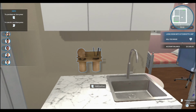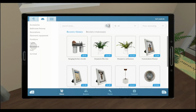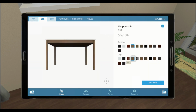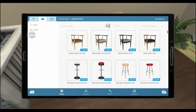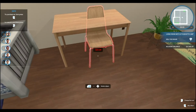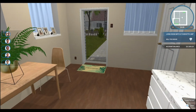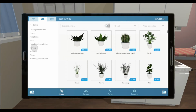Also, this is kind of the point where I'm like, I need some more color in here, so let's get some wood tones going on with the furniture. Unfortunately, there is no way to change the swatch of the furniture. You have to sell it and buy it again, and you don't get all of your money back, but you get a decent amount back. It's not horrible. Yeah, that plant's just taking over. It's just way too big for that table.